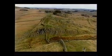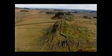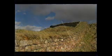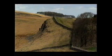It's Hadrian's Wall, we're in the northeast of England. Built in 122 AD and named after their emperor, this 73-mile stretch of stone battlements marked the northernmost edge of the Roman Empire. Throughout its history, it's been a symbol of war and conflict. And that's the theme of our programme tonight.